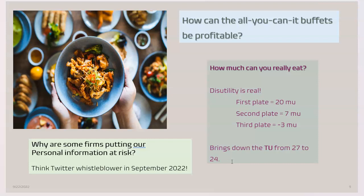Now, why are some firms putting our personal information? We don't really go to buffets. This is when she was very little.